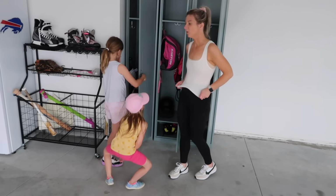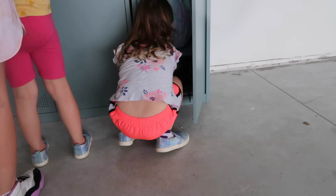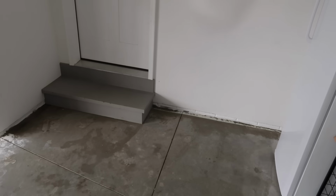They pulled everything out of this garage for us this morning, and then they helped us take stuff back in, which you'll see here in a little bit. But I'm just realizing these girls are getting older. They can help.